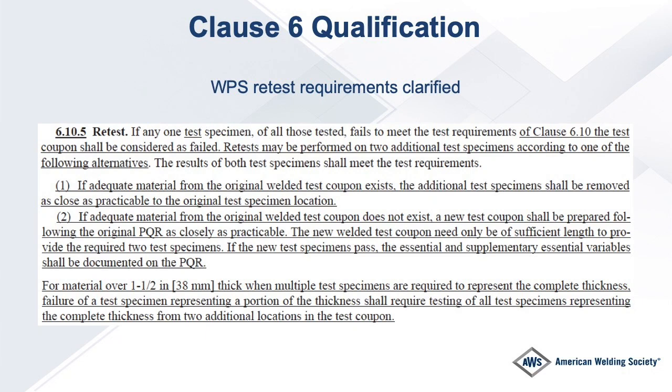The retesting requirements for WPS qualification have been clarified. This requires retests on 2 additional test specimens in accordance with option 1, use of material from the original coupon if adequate material exists, or option 2, making a new test coupon but just for the test specimens that failed. Finally, for material thicker than 1.5 inches, when multiple test specimens were required to represent the complete thickness, failure of a specimen representing a portion of the thickness requires retesting of specimens representing the complete thickness.